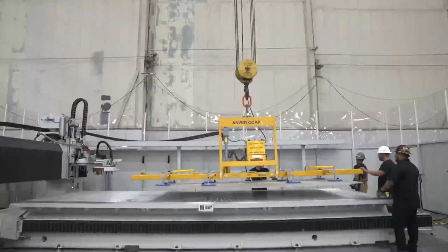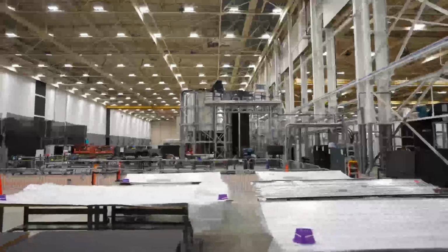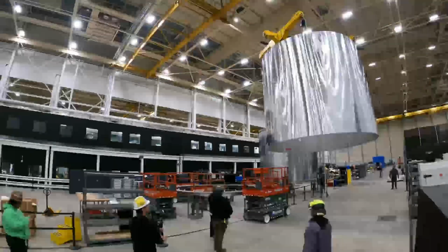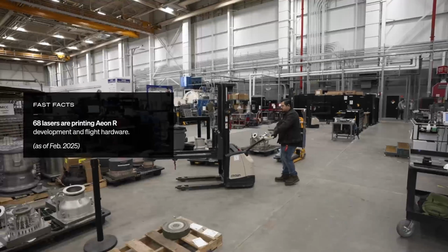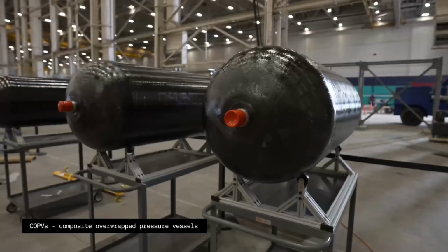The past few months of the Terran R program have been the most exciting to date. We have a huge amount of flight hardware that is now being produced, and we're going to show you. We have domes that are being processed and prepared to be installed into the barrels. We have barrel sections that are being welded up from formed sheet metal. And then we have circumferential stir welding being stood up in short order. Flight intent engines are being produced in-house, from printing through machining, assembly. COPVs have arrived on site and are undergoing processing and testing.